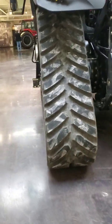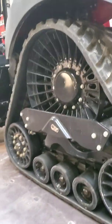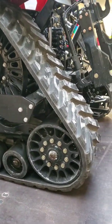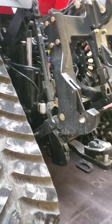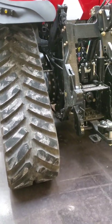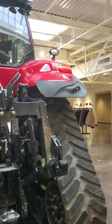I would imagine this thing rides pretty smooth. It's definitely different. Same track system that we have on our track tractors now, just a little bit different, it looks like, for being a fixed frame versus a four-wheel drive tractor, articulating. So it is a little bit different.